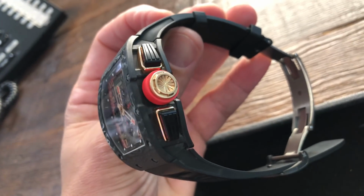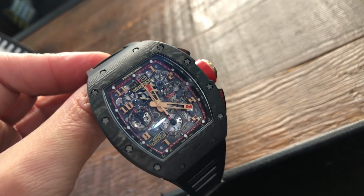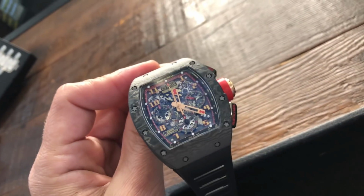The price. This watch came out retailing at $160,000. Its predecessor has the rose gold case in the middle. There's another version of this where the watch is actually rose gold on the sides as well, so it's sort of rose and NTPT. It's a little bit heavier. Looks wise, you can't really tell the difference if you're holding the watch this way. You can only see it if you turn it to its side.